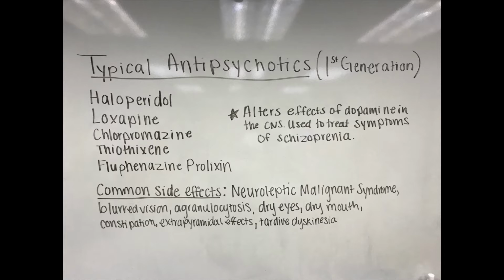Common side effects of all these drugs include neuroleptic malignant syndrome, which is a rare reaction to antipsychotic drugs and includes fever, muscular rigidity, altered mental status, and autonomic dysfunction. Also blurred vision, agranulocytosis, which is a severe lack of one major class of infection-fighting white blood cell, dry eyes, dry mouth, constipation, extrapyramidal effects, including dyskinesias, dystonic reactions, Parkinsonian akinesia and akathisia, and tardive dyskinesia, which is an involuntary and repetitive movement of the tongue, lips, face, trunk, and extremities that is a side effect of antipsychotic drugs.